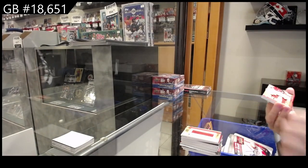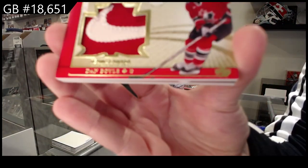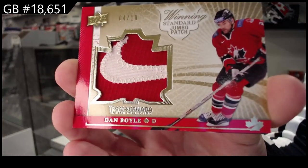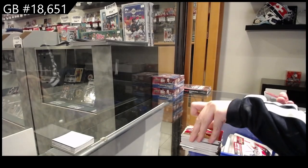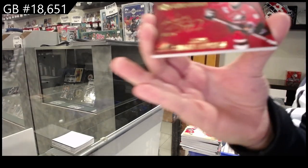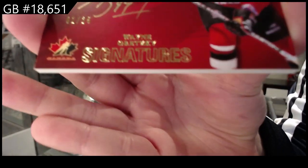Winning standard, jumbo patch number to 10 of Dan Boyle. And last, but most certainly not least, Team Canada Signatures number to 25, Wayne Gretzky.